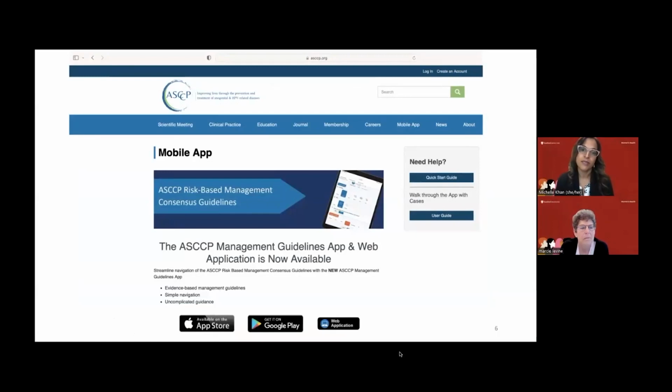This is the website where you can access these guidelines, and the app for the guidelines can be downloaded to your smartphone, or you can use the free web application, which is down in the right hand corner here.